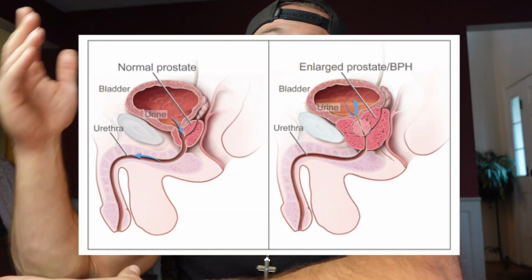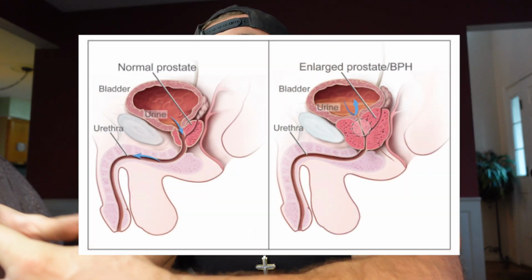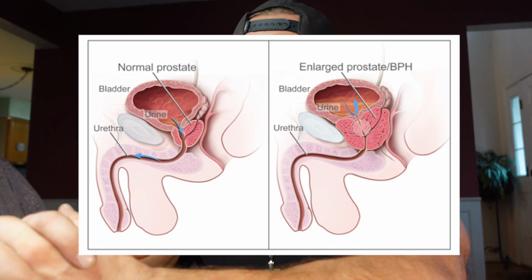But you do need DHT in the body, so you don't want to completely block it. If it gets too high, that can lead to your hair thinning, your hair falling out, and prostate growth. That's what we want to avoid. We don't want to lose our hair, and we don't want our prostate to get bigger. That's where Saw Palmetto comes in. It slows the conversion of testosterone to DHT to counteract balding, and it also acts as an anti-inflammatory to reduce inflammation of the prostate gland, so it won't get all big and swollen on you.